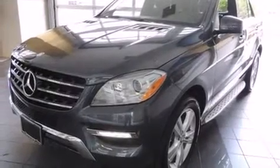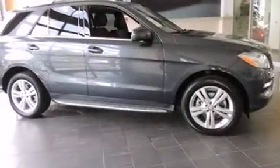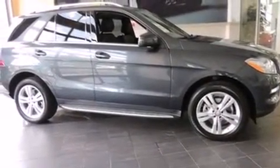Introducing the 2014 Mercedes-Benz M-Class. With less than 10,000 miles on the odometer, this four-door sport utility vehicle prioritizes comfort, safety, and convenience.